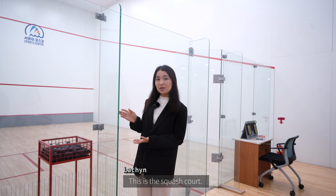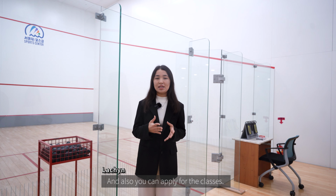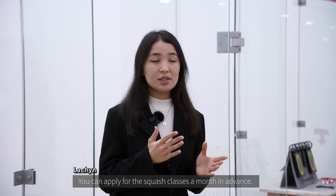This is the squash court. The squash court is open for daily admissions and also you can apply for the classes. You can apply for the squash classes a month in advance. More detailed schedule you can find on POSCO Center's website.